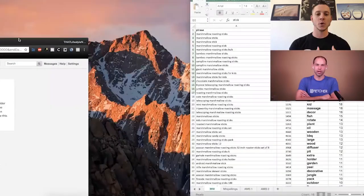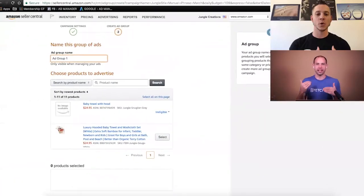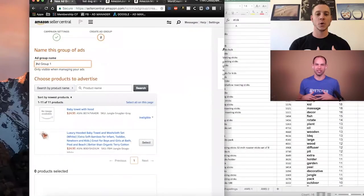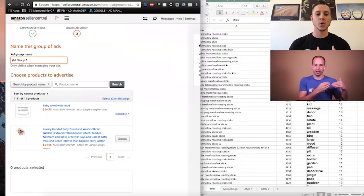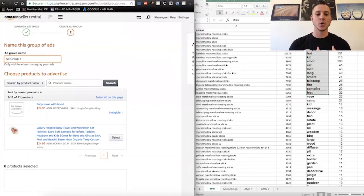I'll just add in something real quick. People always wonder, can you compete against yourself? And the answer is no. So if you have the exact same keyword in 10 different spots, you're not driving up the bid in all those different campaigns. And Amazon actually goes over this specifically.